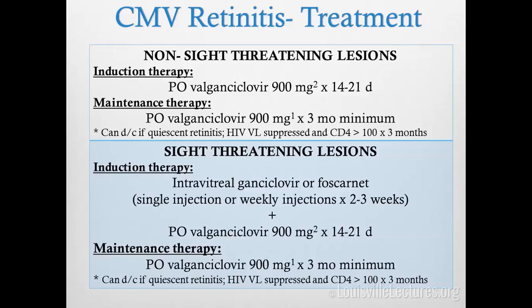If you have a sight-threatening lesion, then you are going to do the intravitreal injections. Well, not you, the ophthalmologist will. And that goes on in conjunction with the oral therapy, okay? And then you also do maintenance therapy. The key here, the shift has been, before we used to be restricted to doing IV ganciclovir or maybe foscarnet, and those have a lot of side effects. They're hard drugs to tolerate, lots of toxicities. The oral is usually well tolerated. The only other instance where you wouldn't do the oral is somebody who couldn't tolerate PO. Then you do have to do IV, because you have to get some medication in there to try and preserve sight and halt progression of disease.